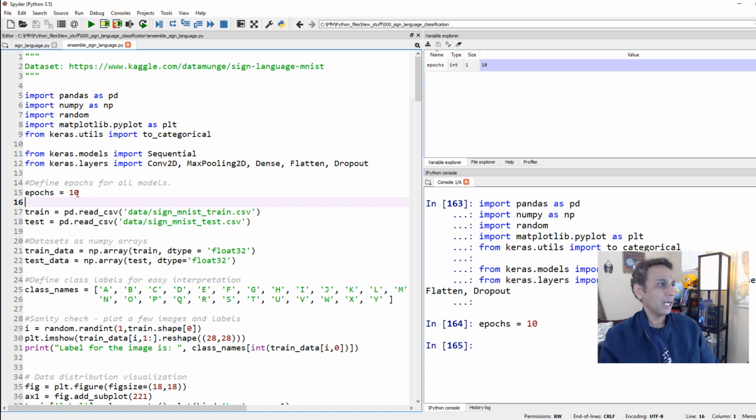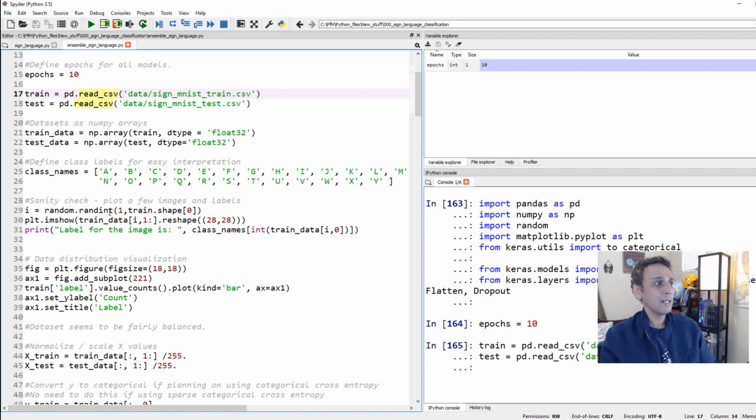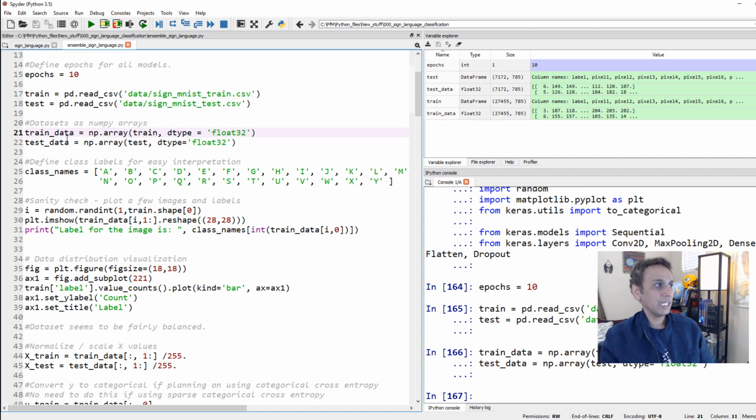But anyway, let's define that and let's capture our test and train as part of our pandas data frame because pandas makes it easy for us to read CSV files. And then let's go ahead and convert that into NumPy arrays. Okay, so after I'm done with this, I should have a NumPy array for training and testing.